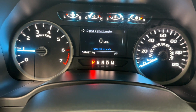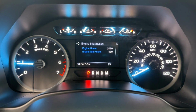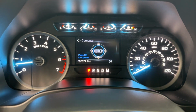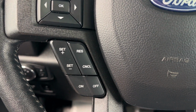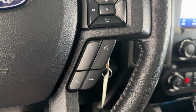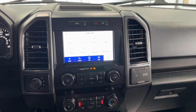We'll take our attention over here to the left side of the steering wheel, as over here are your dashboard navigation buttons, so with these you can cycle through all the different information and services this vehicle provides to you. Underneath those dashboard navigation buttons, you do have your cruise controls, and then on the right side of the steering wheel you do have your volume controls as well as your Bluetooth and call controls, as this vehicle does have smartphone integration. We'll now take a look here to the center of this vehicle.